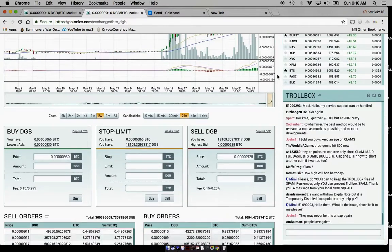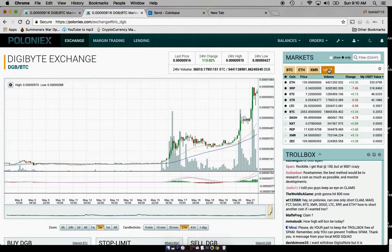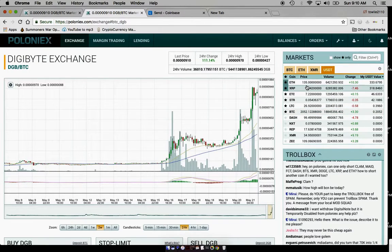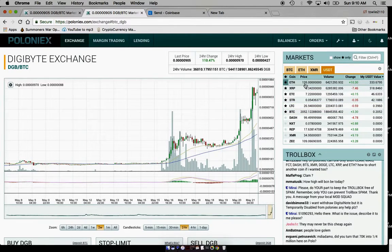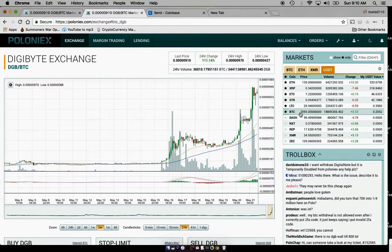Now, that's the gist. That's all in regards to DGB. But you can click here in this tab to show what some of them are trading at in US dollars. So Ethereum's up to 135, Bitcoin's at 2052. Now, something to remember with Bitcoin is, all right.